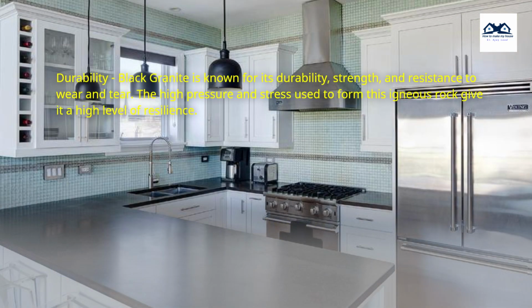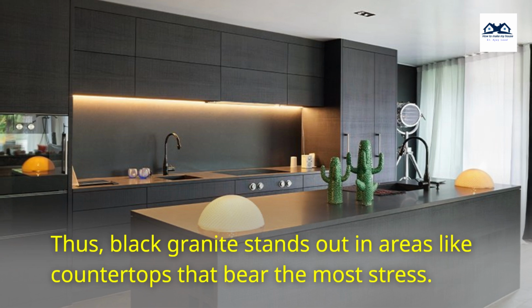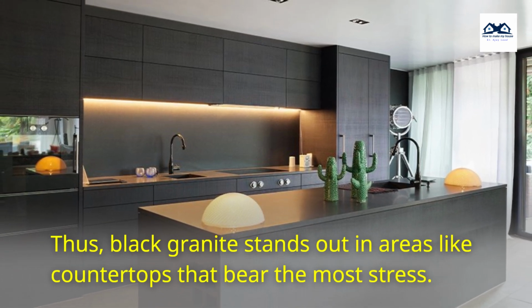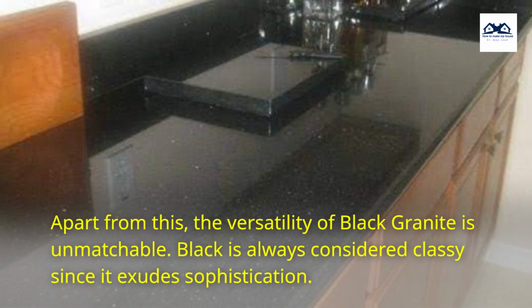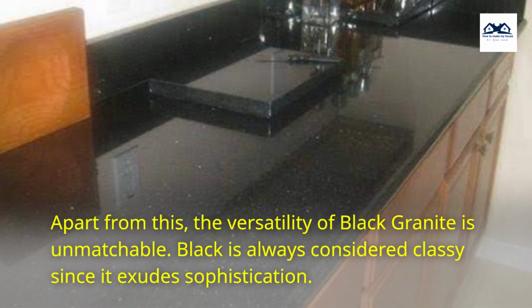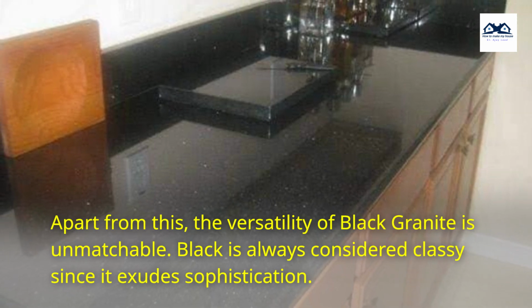Advantages of using black granite countertops. Durability. Black granite is known for its durability, strength, and resistance to wear and tear. The high pressure and stress used to form this igneous rock give it a high level of resilience. Thus, black granite stands out in areas like countertops that bear the most stress. Apart from this, the versatility of black granite is unmatchable. Black is always considered classy since it exudes sophistication.